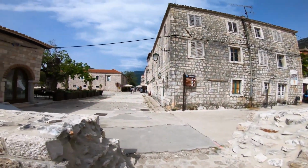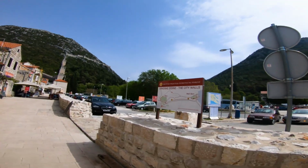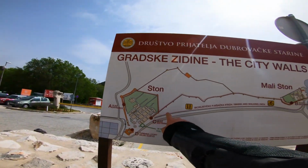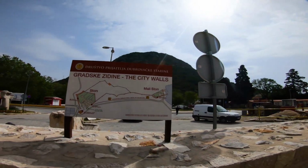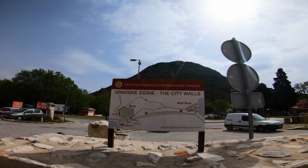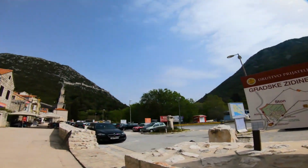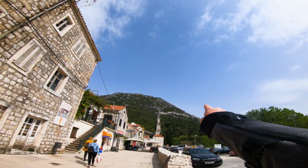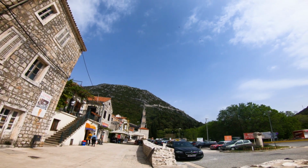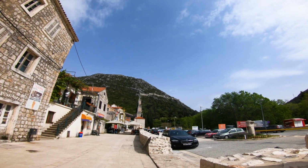Okay, guys, I just wanted to show you Ston quickly. If you ever visit this place, this is probably the best attraction on the peninsula to see. We are located here at the moment in this area, and there's a small Ston as well. So two Stons, and here you can see the map of the city walls, which are located, by the way, up here, as you can see. And as I said, the second largest stone walls surrounding a city, used to defend the city during history.